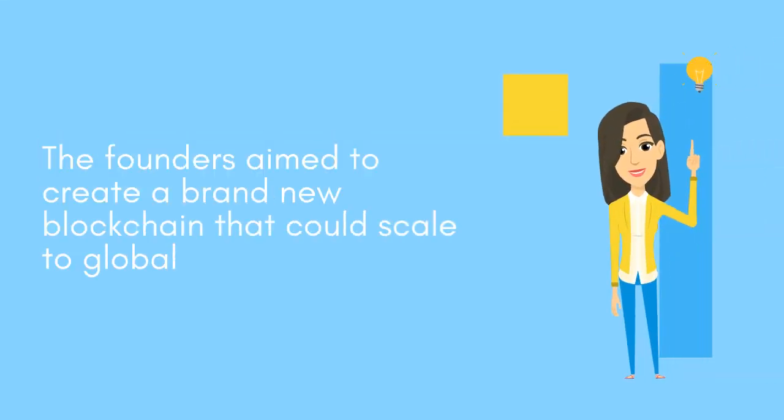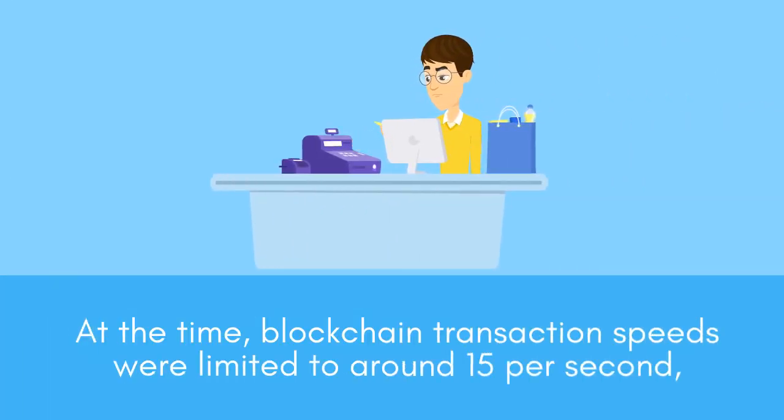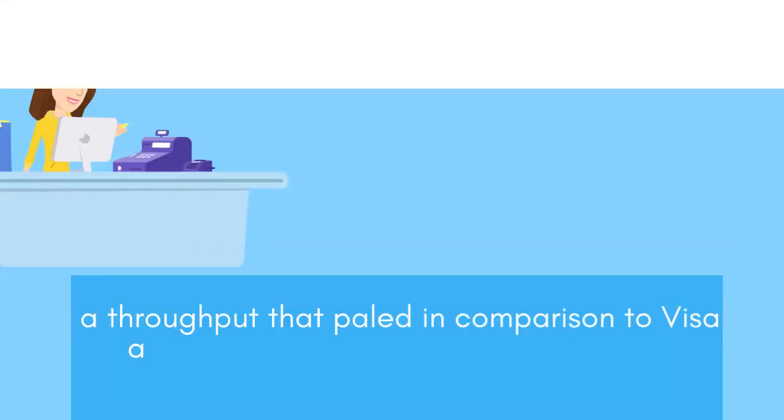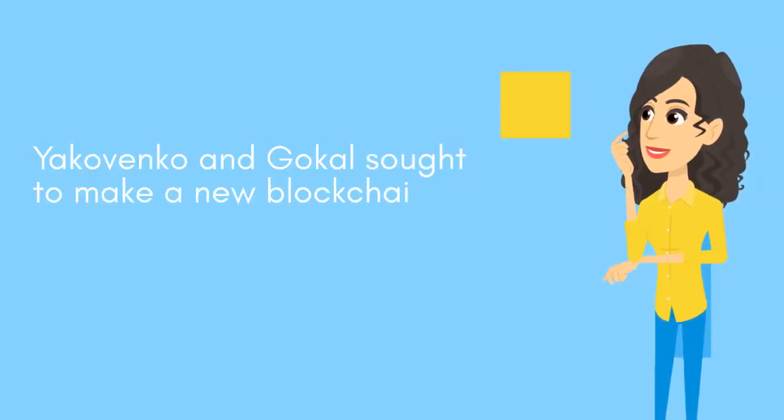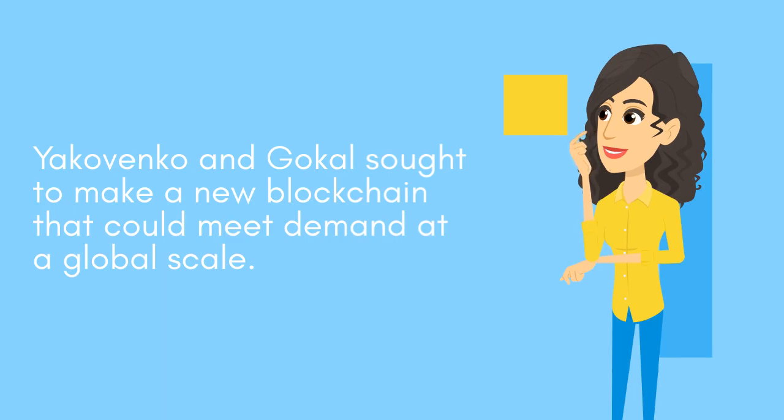The founders aim to create a brand new blockchain that could scale to global adoption. At the time, blockchain transaction speeds were limited to around 15 per second, a throughput that paled in comparison to Visa and MasterCard's ability to process roughly 65,000 transactions per second. Yakovyenko and Gokul sought to make a new blockchain that could meet demand at a global scale.